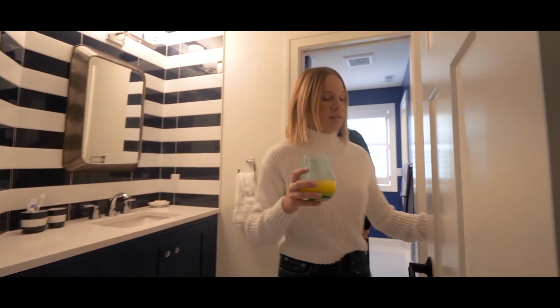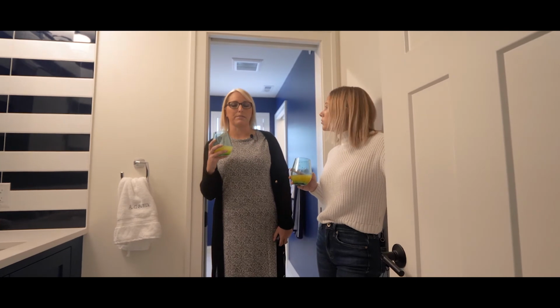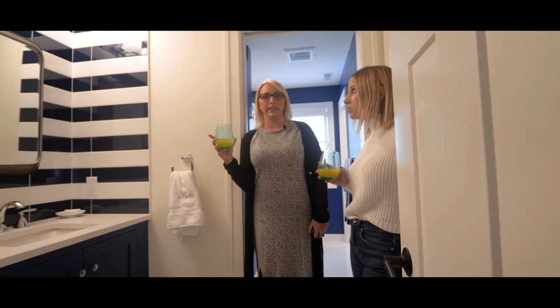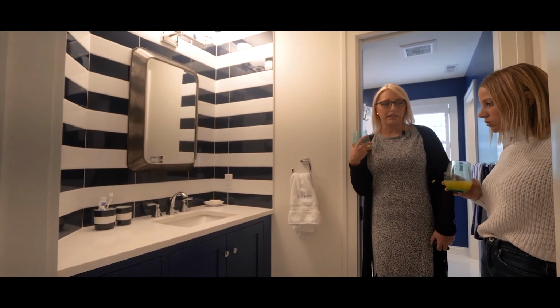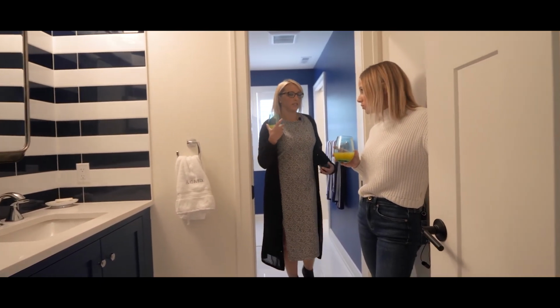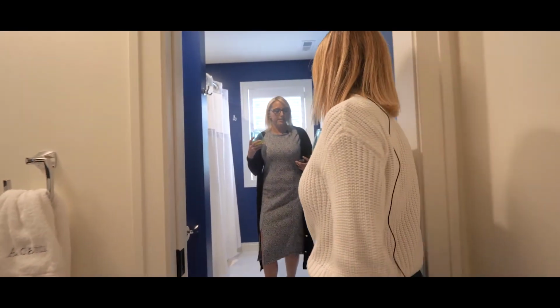This is Adam's vanity, so that each boy has a vanity that comes off of their bedroom, not their bathroom. So Adam has his own space here, which I love. We pulled the navy from the tile and painted the cabinet that color, and then put it on the walls in the shared space, which is where the shower and everything is.